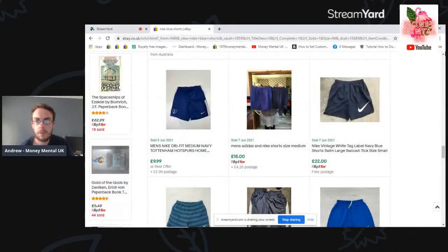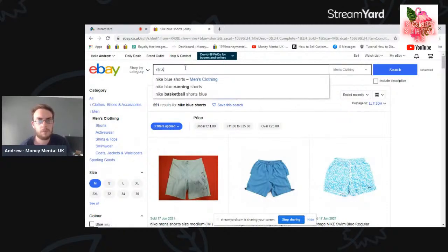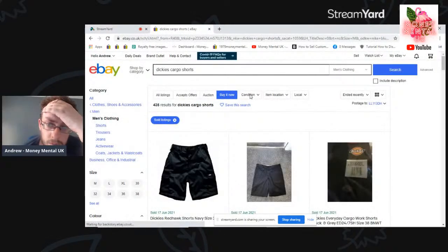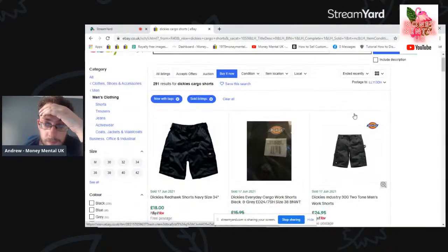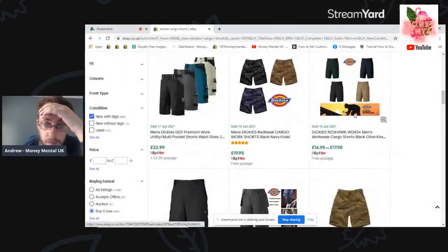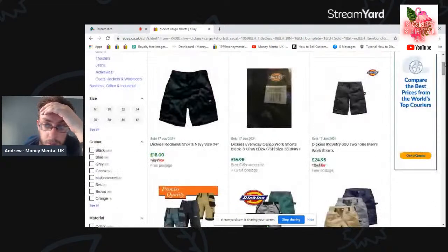So these are a keeper. However, if I was to list a pair of Dickies cargo shorts, which are brand new with tags, probably 20 quid, I imagine, maybe 15, but we'll have a look. Yeah, I'm keeping those. These cargo shorts, condition new with tags. 25 quid, 17 quid, 25 quid, they're two tones. 20 to 30 quid. I would just say 20 quid on those.